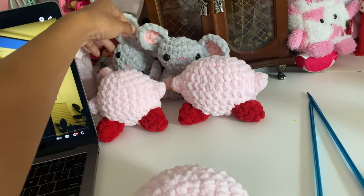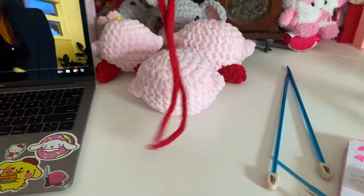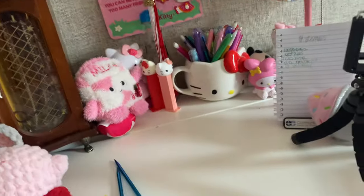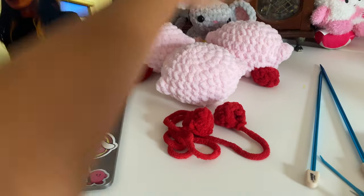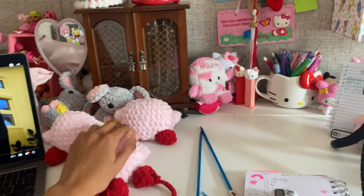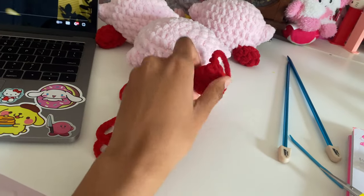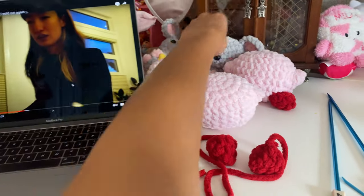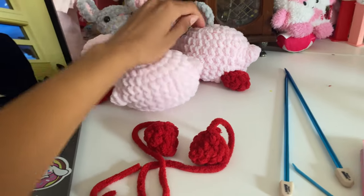So we got the two rats done. I got three Kirbys almost done, and I was thinking of making two Hello Kitty feet free patterns and then just put the faces on all together like tomorrow or something. But yeah, I don't know if I have time. Well, I work at 4:30, so maybe I can do two of them and then just do all the faces tomorrow and do all that stuff tomorrow. But yeah, I just want to restock my plushies a lot. So I just want to get two of these, three of these, and two Hello Kitties.